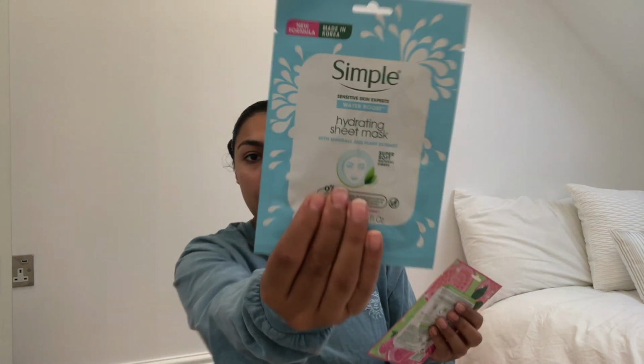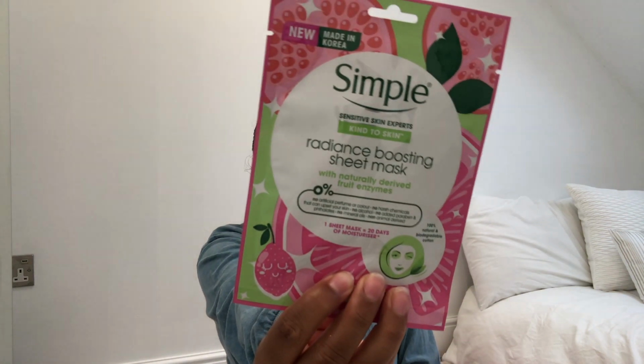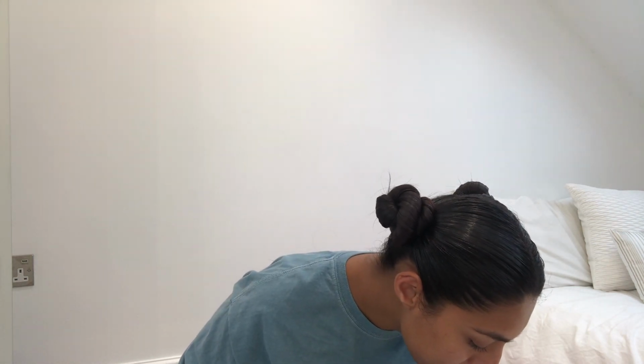And then I bought some sheet masks, which I am probably going to do one of tonight. So I bought two Simple ones. I bought the hydrating sheet mask that looks like this, and then the radiance boosting sheet mask, which looks like this. And they were both on offer. This one was £1.95 and this one was £1.45. Or they were the other way around. I'm not too sure.